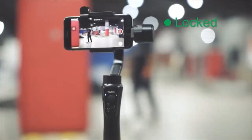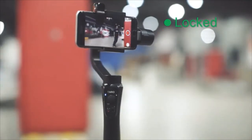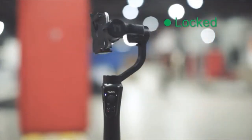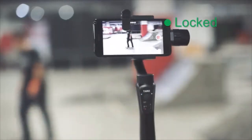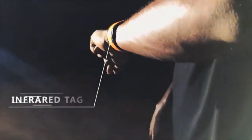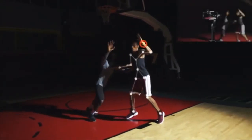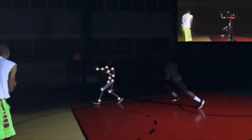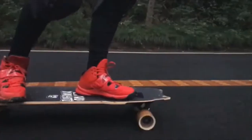Taro is an auto-tracking device you can truly count on that'll always keep you in the frame. All you need to do is put on the infrared tag and leave the rest to Taro. Our tracking camera will instantly identify where the object is, and our AI algorithm will pinpoint it exactly at a blazing 30 calculations per second. That's 15 times faster than our competitor.